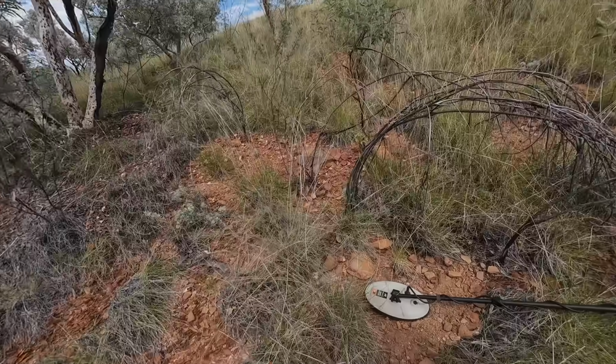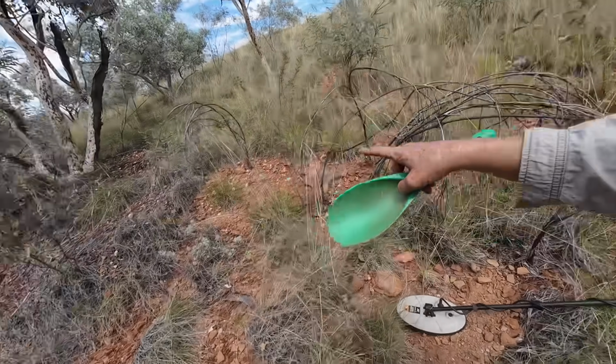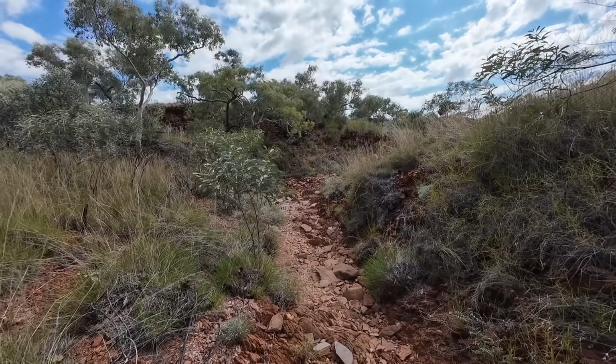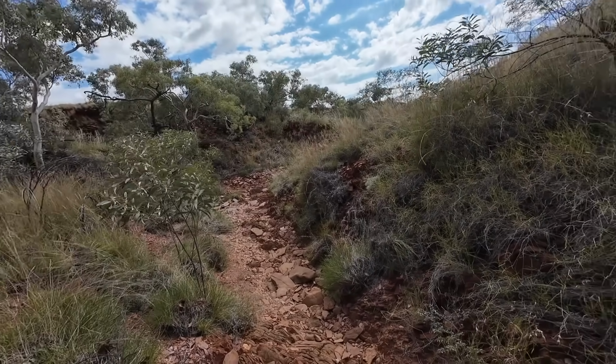Small bit. Since I'm here, I might even detect the bank up here a bit better, the slope, and see if there's any more targets. And then of course I'll work my way further downstream. Looks like it's turning into a big creek down there. Big creek, big nuggets, maybe?